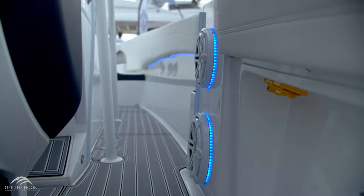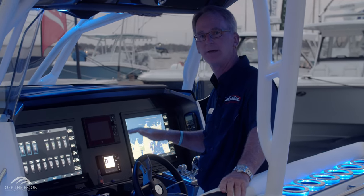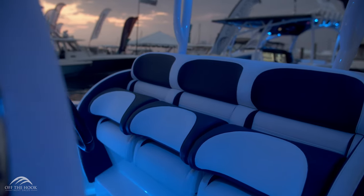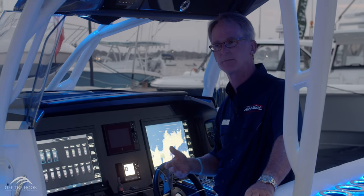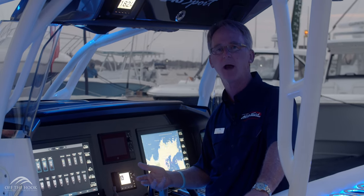Everything is very ergonomically well placed. You have the option of putting the steering wheel in the center as this one is positioned, or you could even position it to the port side. So it really depends on how you use your boat. And it's very important to the people at Nortec to make sure that they're building you a boat that is comfortable to your boating lifestyle.